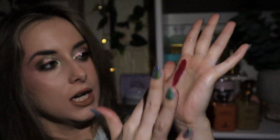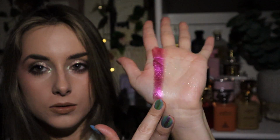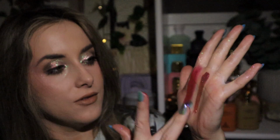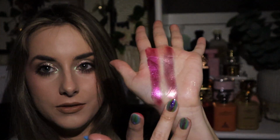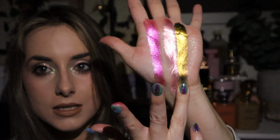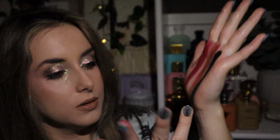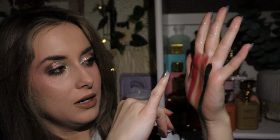These are next level. They just look like liquid shadows. They are so pretty. So this is like the pink to gold, and then this is the one I have on my lid. It's pink, it's teal, it honestly has so many different shades. I'll show you with the mirror. And then this one is crazy pigmented. This is green to gold to blue, and then on my pinky we have, I don't have any room.